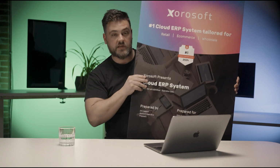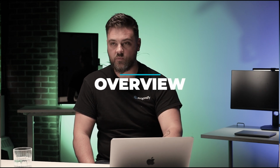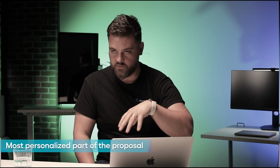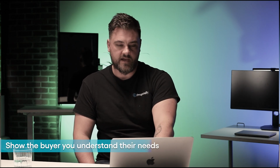Now we're going to dig into some of the internal pages of their proposal. Okay, so the first page after the cover page is the overview page. You might call this an executive summary or an introduction. This is really the most personalized part of your proposal. This is where you say, dear John, dear Sally, whoever it is, during the discovery phase, I've listened to your problems. I understand your problems. So it's a way to feed back to the buyer that you understand them.